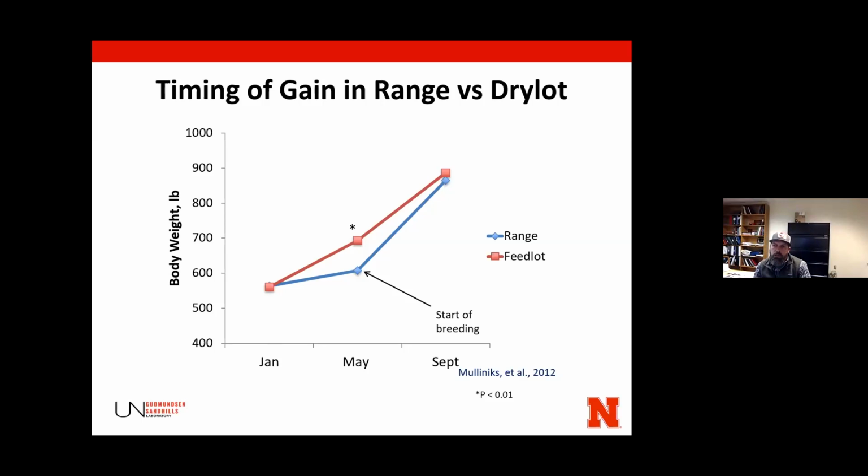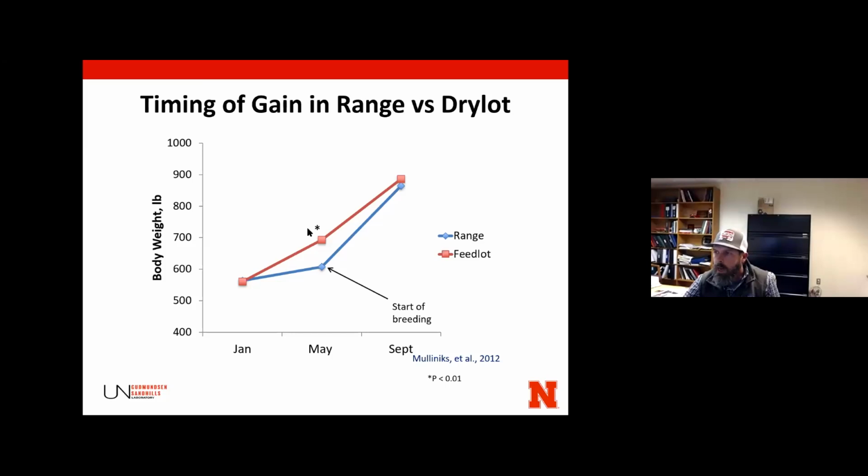But in New Mexico, they get their monsoonal rain starting in May and June. They get their green ups. And we find the heifers in that system really compensate and they take off then. And so by the time we palpate or pregnancy check those that fall, very similar body weight. But the big difference here is pregnancy rates. And so pregnancy rates in the feedlot group was actually at 88%. Pregnancy rates in this range group was at 96%.